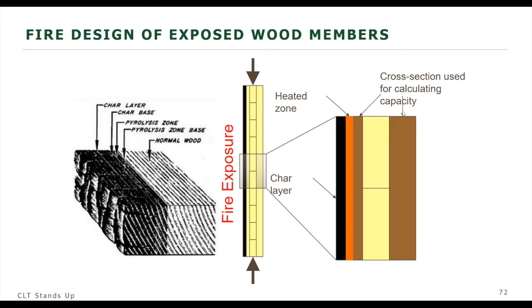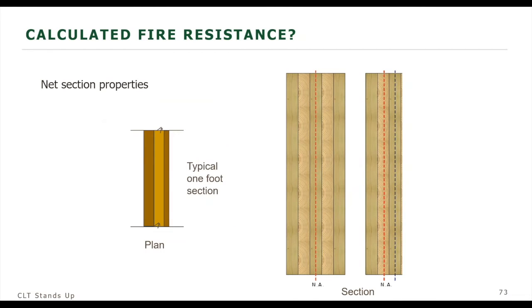Now, when we look at the net section, we don't take into account the laminations that are in and out of the slide because we don't want to take that into our determining our cross section and use it for calculating our structural capacity, to be a little bit on the conservative side. And so just a graphic to show you the net section shown here, taking out the laminations going in and out of the slide, and that's our net section.